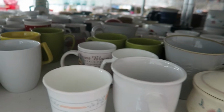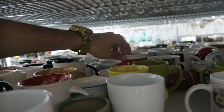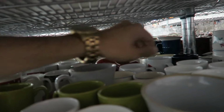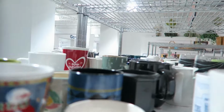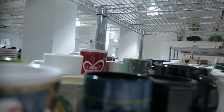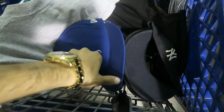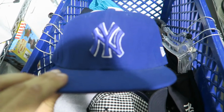I'm sure most of you guys don't even look in the mugs, I'm not sure if you guys are aware, but Polo Ralph Lauren does make mugs, and they are fire. So I always check out the mugs just to get a quick rundown. I haven't found one, but I always see pictures of people finding one, so I know I'm gonna find one one day. So I think someone got salty and really disliked the Yankees, because look at this.